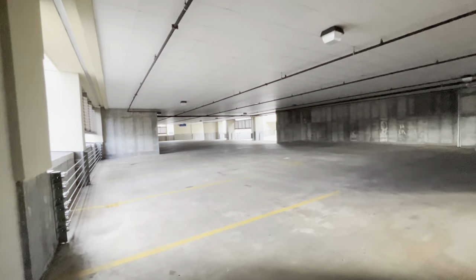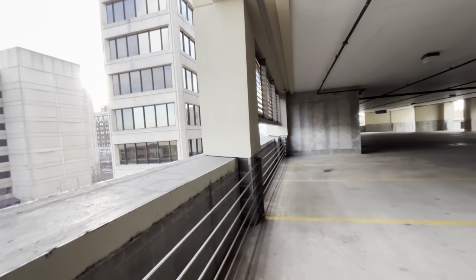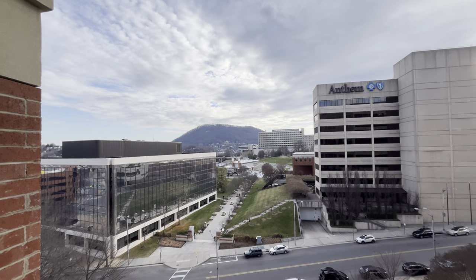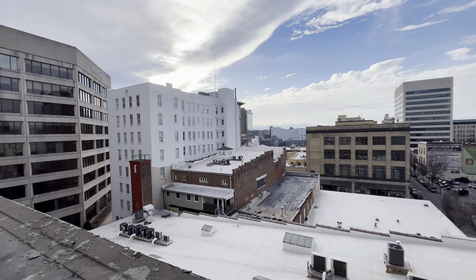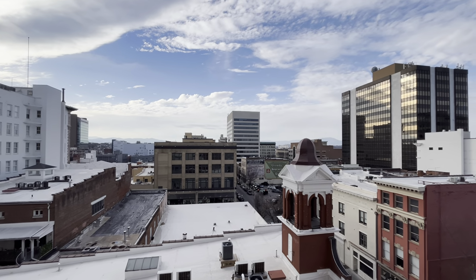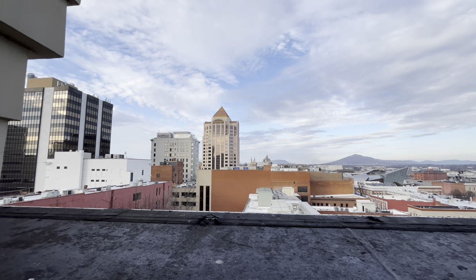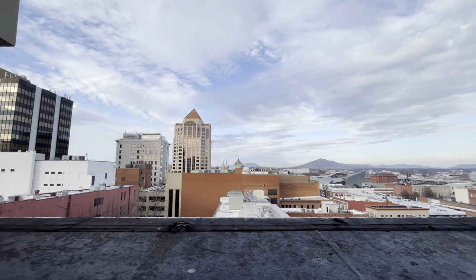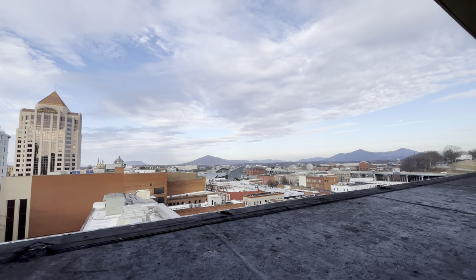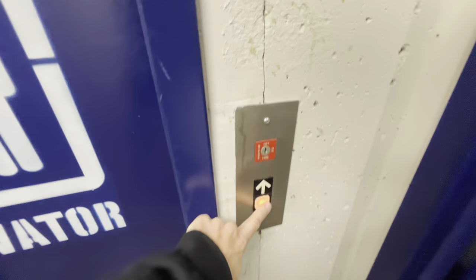Now, this top floor view is not really much of a rooftop view because the hotel is above us, but you can still get some nice views out of the garage. There's Mill Mountain. Here's a nice view right from the center of downtown looking west. From the north side of the garage, you can see the Wells Fargo Tower and some of our beautiful mountains off in the distance. Now it's time to ride the world-famous Church Avenue elevator at the Market Parking Garage.